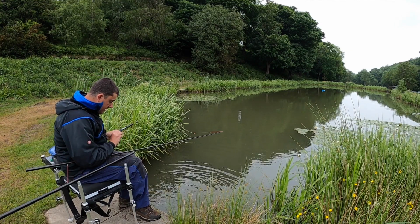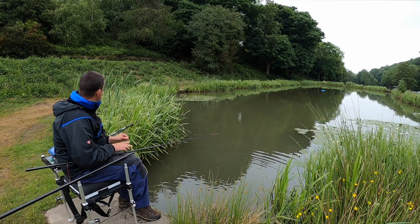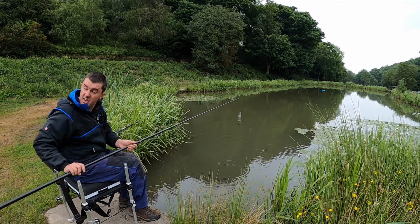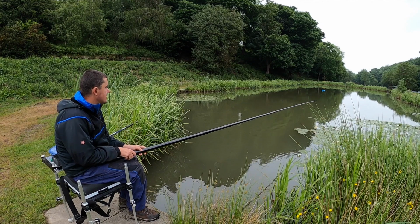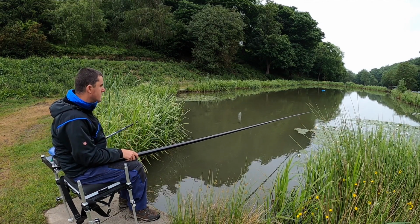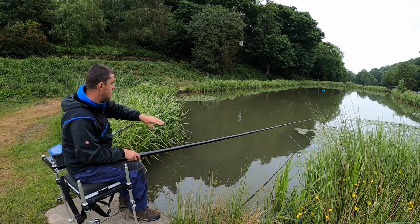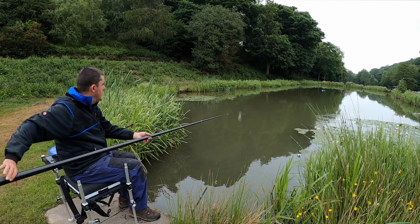So, yeah, all I'm doing is fishing a single piece of the red 2-in-1 on the hook, feeding the same, keeping things a bit simple. Just a couple of hours chilling out really, catching a few fish. We'll try this time and not chuck our bait in the lilies, because really I want the feed to be this side of where I'm fishing. Another bite straight away.